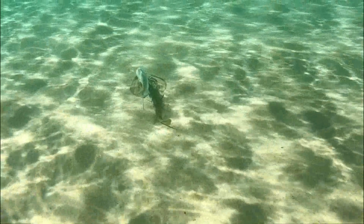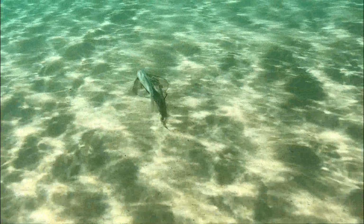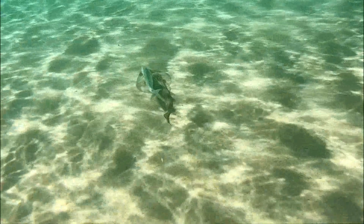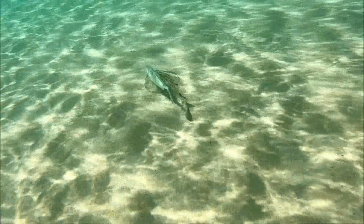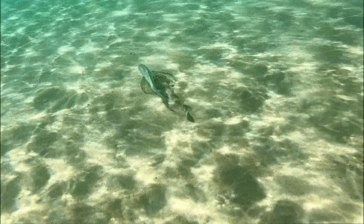Number 6. Ecological role. Fiddler rays play an important role in their ecosystem as both predators and prey. They help regulate populations of benthic invertebrates and contribute to the overall balance of marine ecosystems.